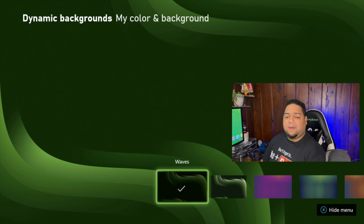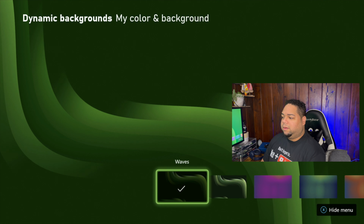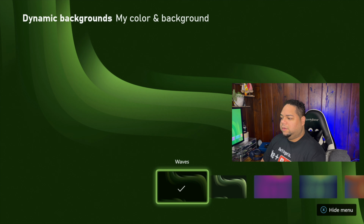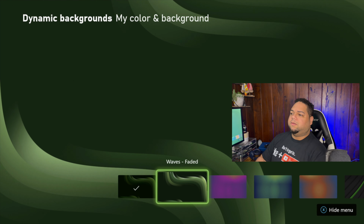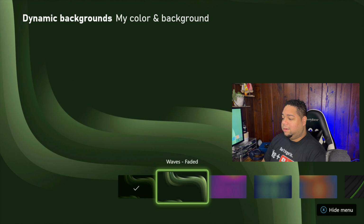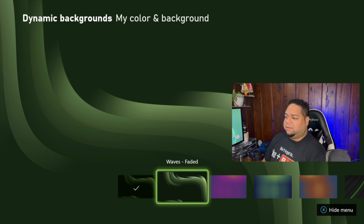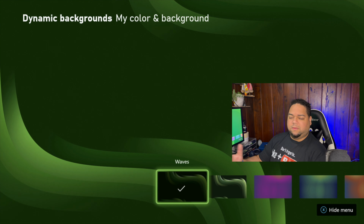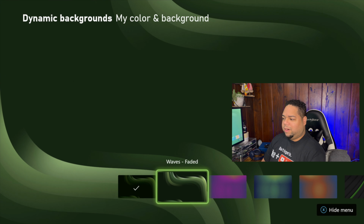Here we go. They've added 6 new dynamic backgrounds, starting with the original that was there with the console at launch. Then it's a variation of the same dynamic background, but this one is sort of a bit faded. I'm not a huge fan of it. It just makes it look a bit dull compared to what the original one was. So I'm just going to move right past it.